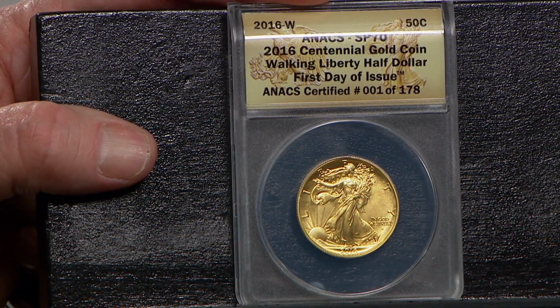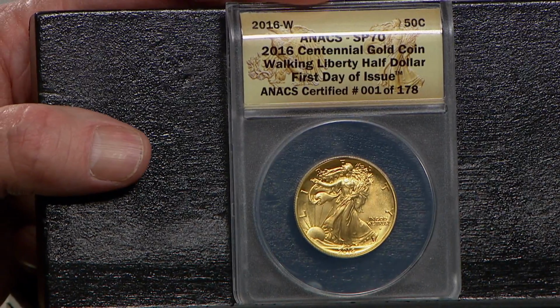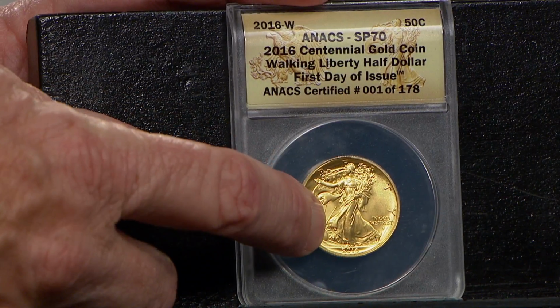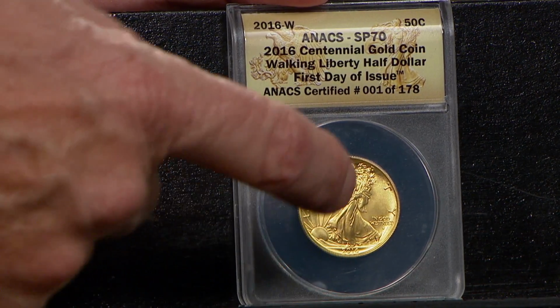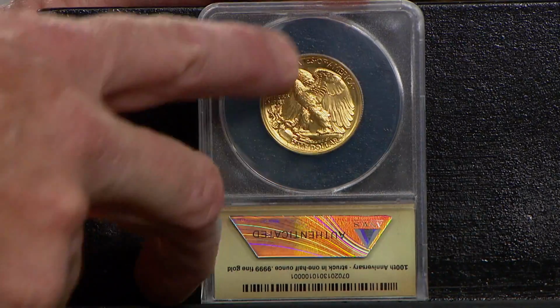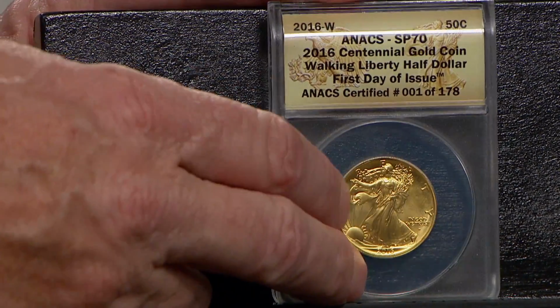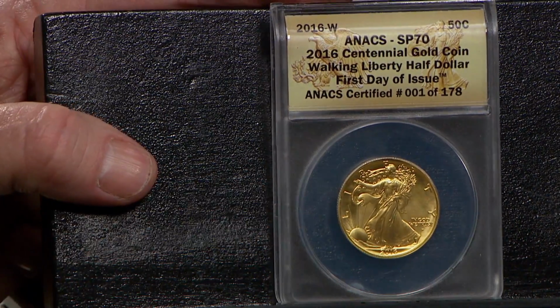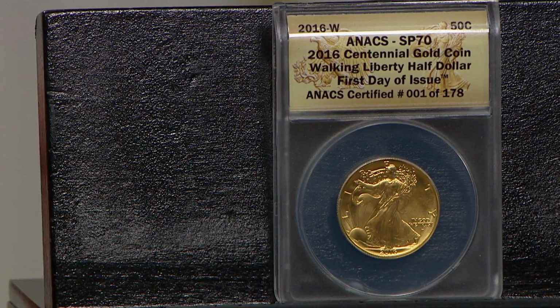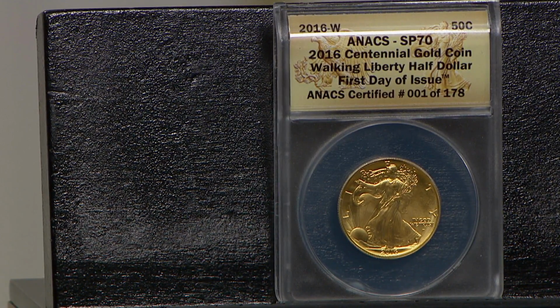Now, you may see people that have plated these or layered these or gold-whatever these. This is a solid 24-karat gold coin that has been put out by the United States government, by the United States Mint. Please keep that in mind. So this is an actual coin. It's not just a special specimen or one of those other things. This is a solid 24-karat gold coin of incredible rarity, by far the rarest Walking Liberty $50 put out by the United States government.